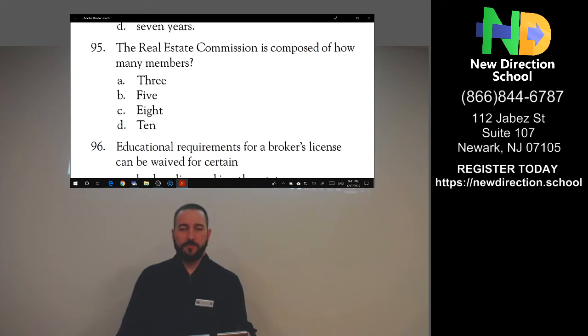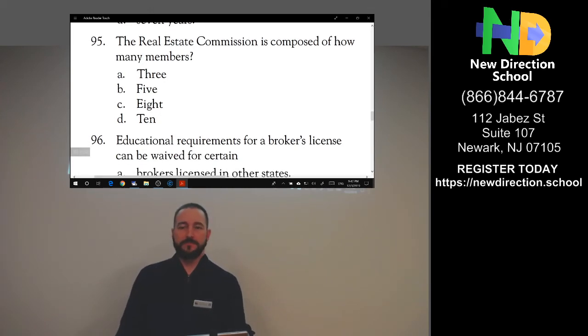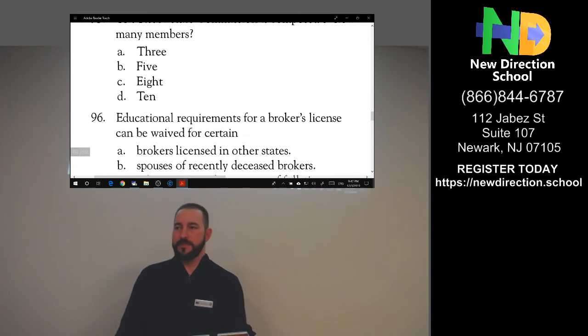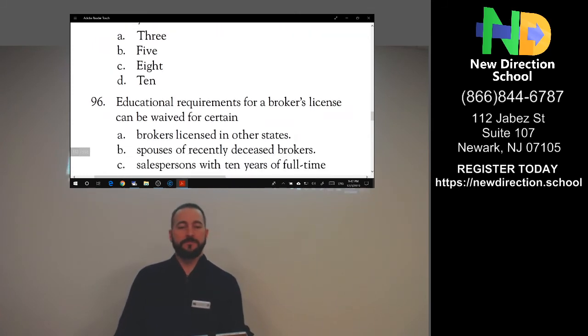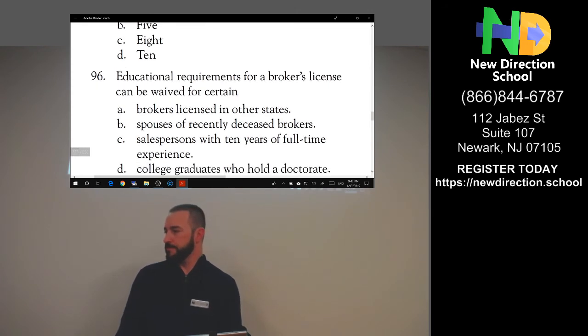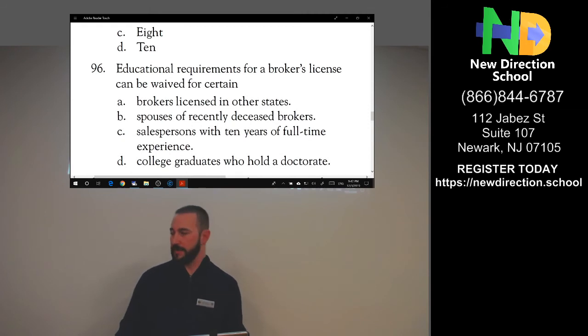96. Educational requirements for a broker's license can be waived for certain brokers licensed in other states, spouses of recently deceased brokers, salespersons with 10 years of full-time experience, or college graduates who hold a doctorate. Correct answer for 96 is A, brokers licensed in another state.